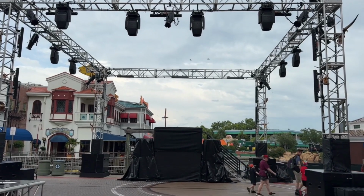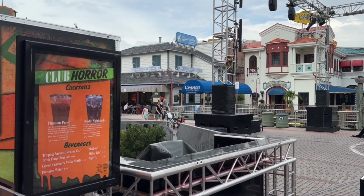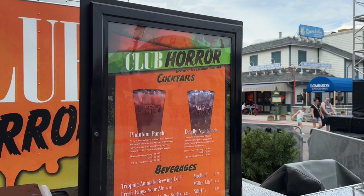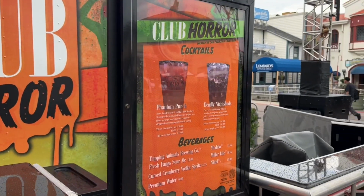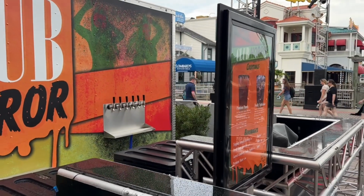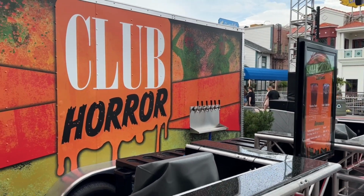In the San Francisco area of the park, we're gonna have Club Horror, and they do have the Club Horror bar set up out here where you can get Phantom Punch and Deadly Nightshade. But I believe this is like a full service bar as well. So it looks like they have a bunch of taps here, so you can get a whole bunch of beers on draft, which is nice.